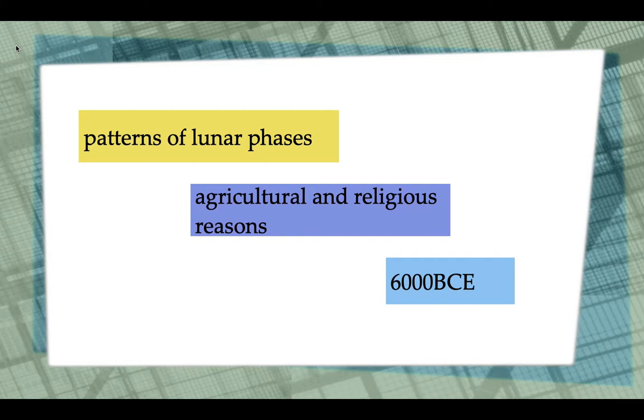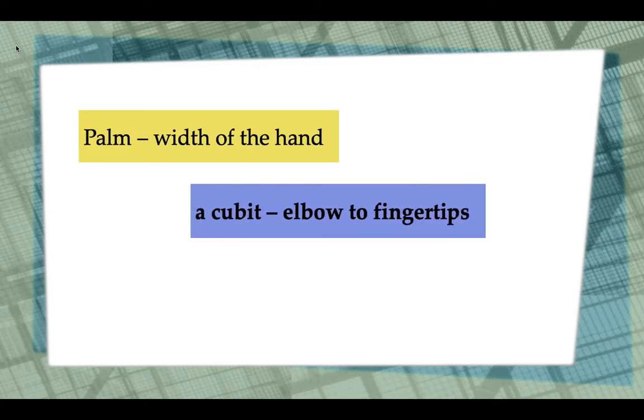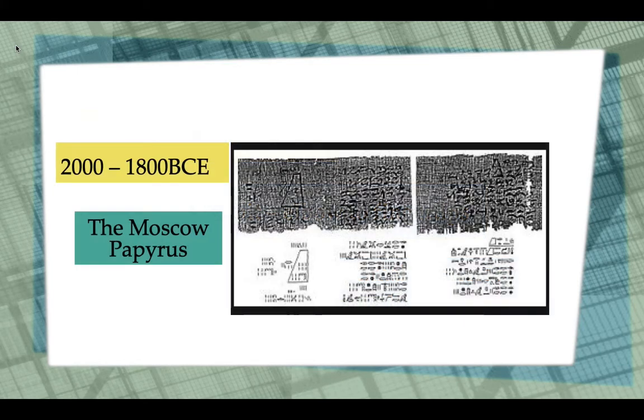They also developed measurements for land and building based on body parts such as the palm, the width of the hand, a cubit, the measurement from elbow to fingertips, and a decimal numeric system using 10 fingers. Around 2000 to 1800 BCE, the oldest mathematical text from ancient Egypt was discovered. It is called the Moscow Papyrus.